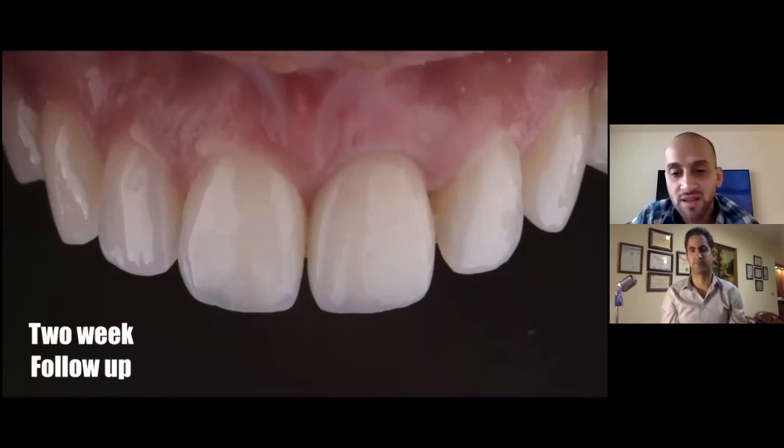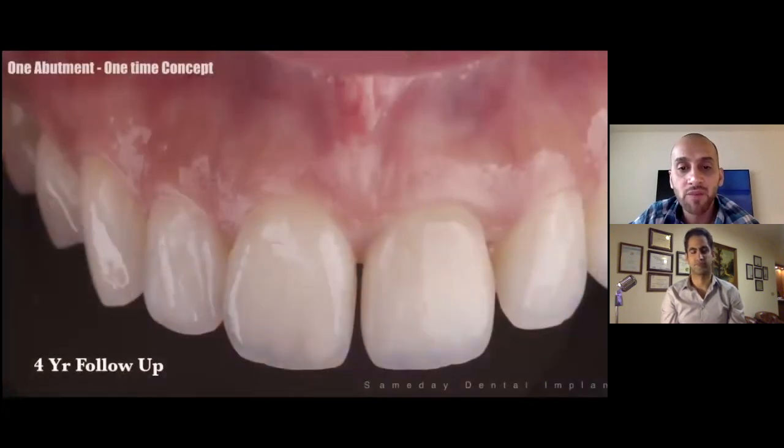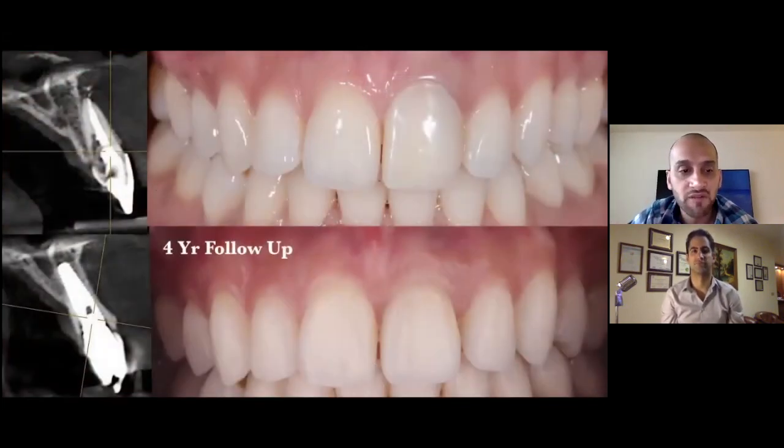Now, the crown is not the most beautiful crown that you have seen in the world, but let's not forget that this crown was done in 6 hours by a seasoned technician. And this is the follow-up. The patient came back after 4 years. She wanted me to open up the embrasure space, so I opened it up, but look at that. No surgery was done here. No open surgery was done here. Very minimum surgery, one abutment, one-time concept, and the bone levels look phenomenal. Look at that bone that was able to be grown over the fixture, and the results are phenomenal.